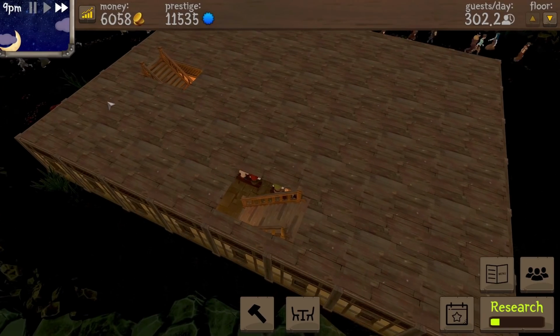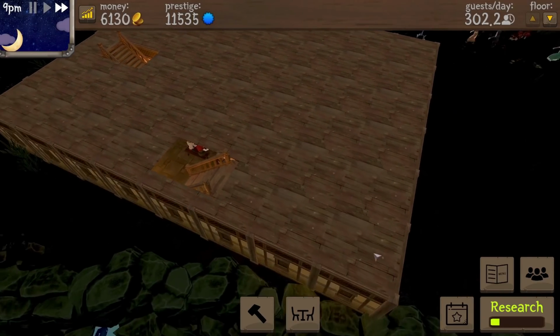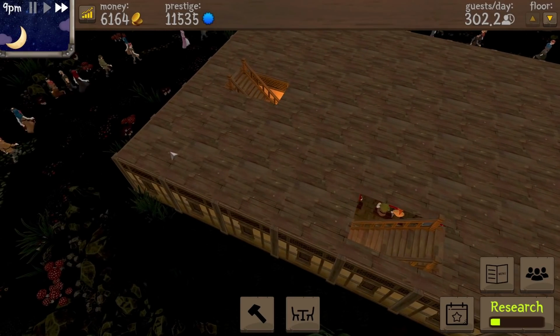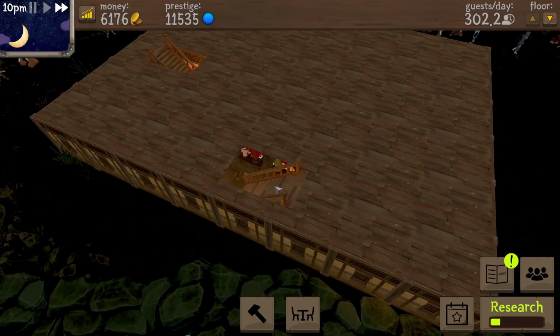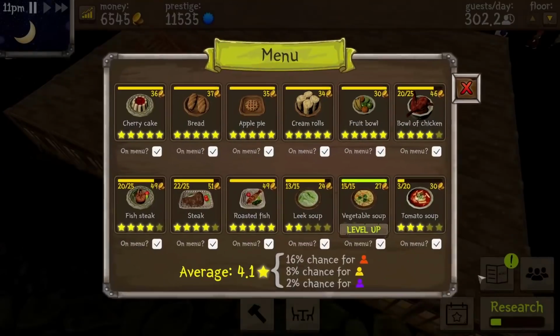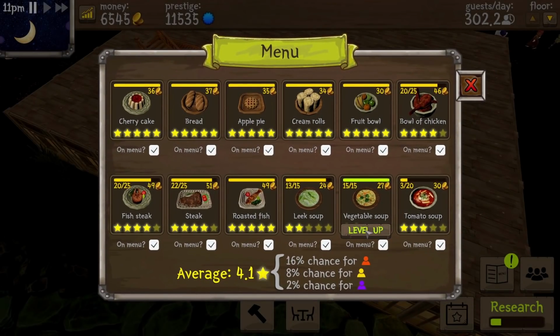I think we might want to just put some walls onto the top of the tavern here, onto this new level that we've unlocked, the upper floor. Because we've got the stairs in, they've punched a big hole in the roof from down below. So there's a big hole in the ceiling now, which I imagine might be a bit drafty. So how about we sort out some walls up here? Also, we've leveled up vegetable soup, which is excellent stuff indeed.